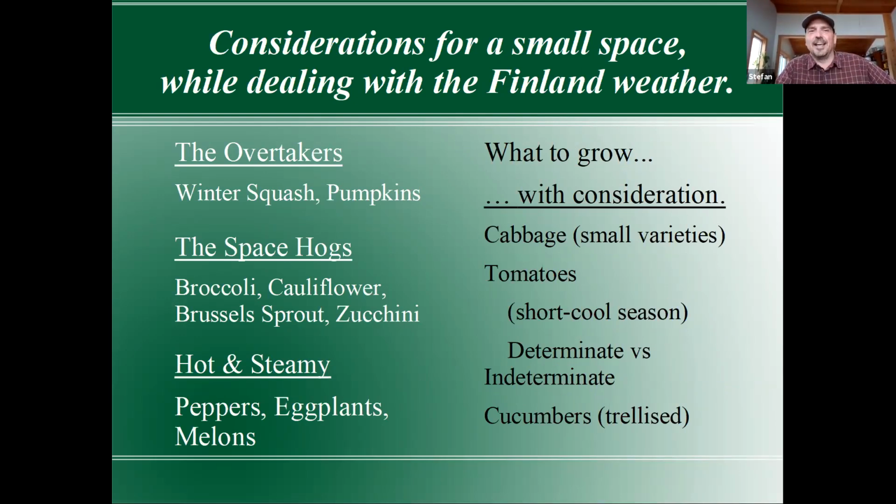So for instance, we have what I call the overtakers. I think we should probably come to a general consensus. We're going to stay away from winter squash and pumpkins in the community garden space. One or two winter squash and pumpkins would literally take over probably all 10 beds real fast. If you haven't seen them, they are immensely massive plants.